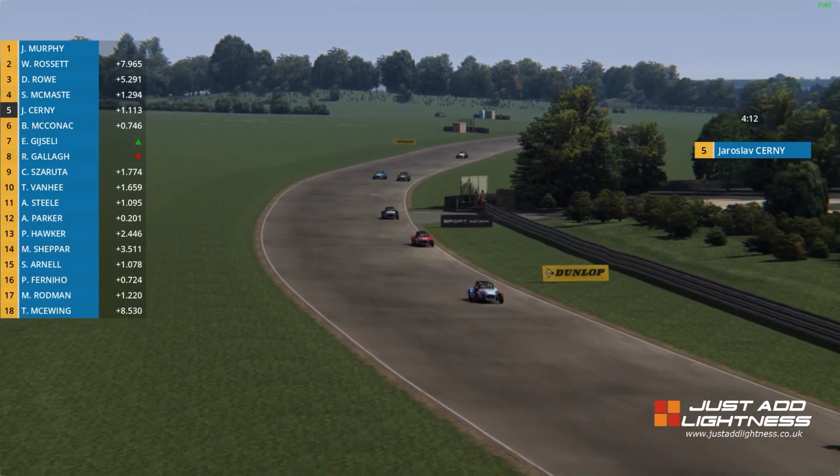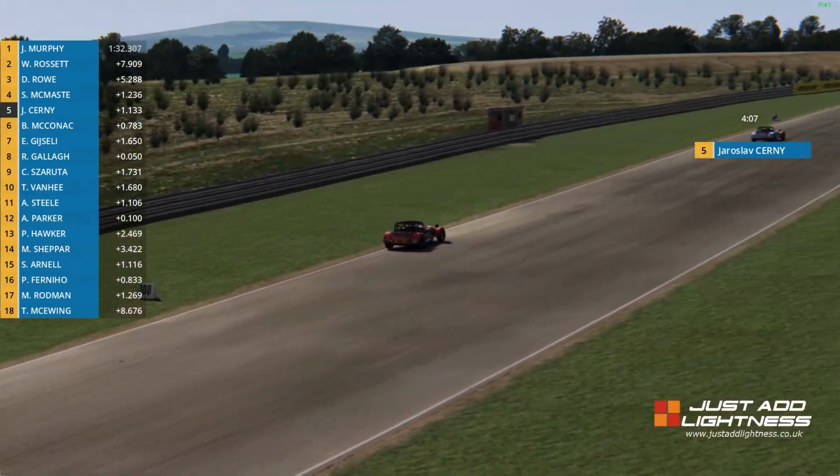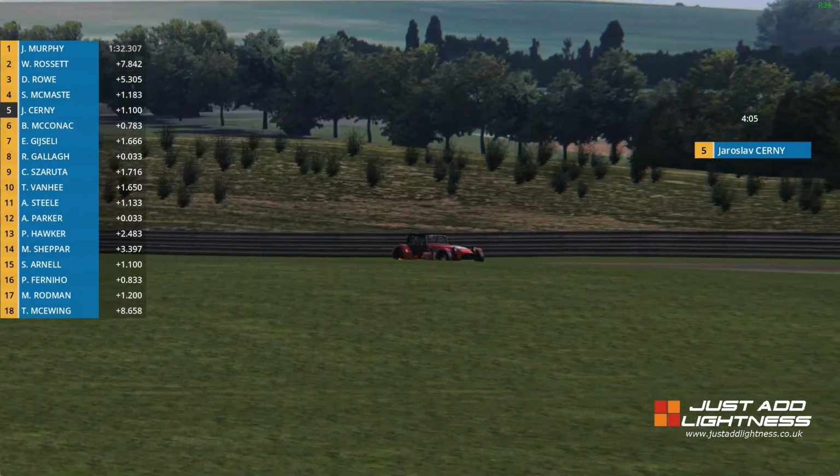I think he can only blame himself, Scott, as well. It was that move on lap 1 that wasn't necessary. So I think he could be licking his wounds, but they're self-inflicted.